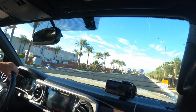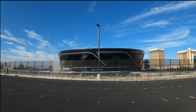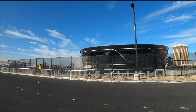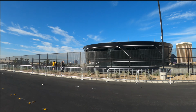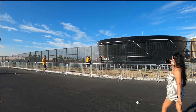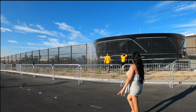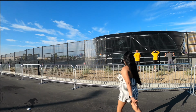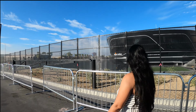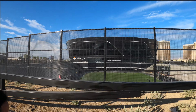So here it is. I was driving by and I stopped because I noticed there were people looking at this big fence right here. And the good thing about this stadium is the actual grass comes out of the stadium. They can put the grass in and take it back out, so we're gonna check it out. This is pretty impressive. As you can tell, it will go in during the game.